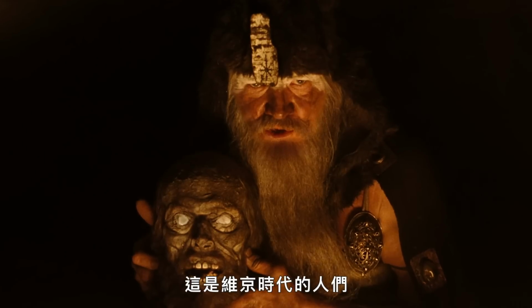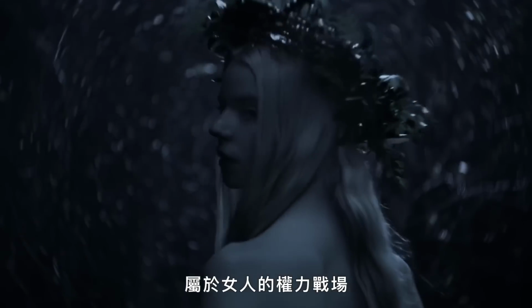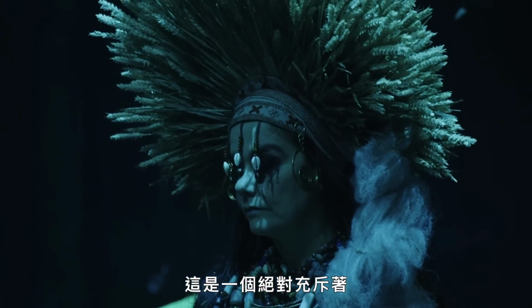I'm really happy with how it's depicted in the film. This was a central part of the way in which Viking Age people got in touch with the other world. And it's also clear that this was an arena above all of women's power. Women were the gatekeepers of the world of sorcery, the world of magic. This is a world that is absolutely teeming with spiritual life, a kind of invisible population.